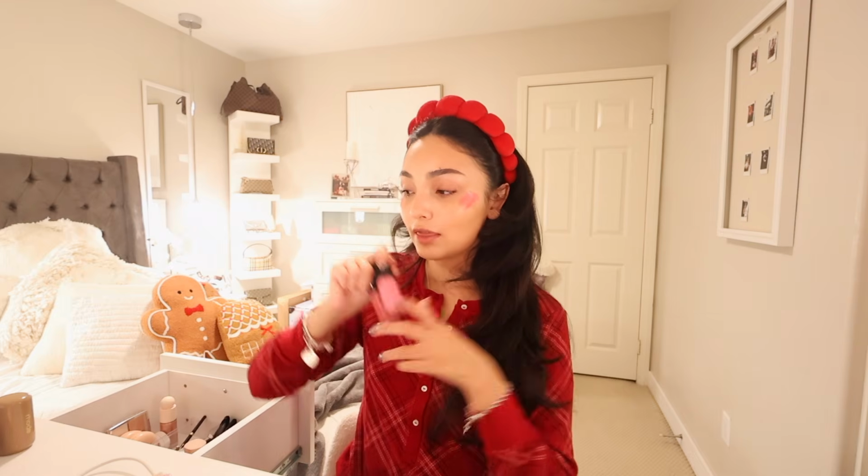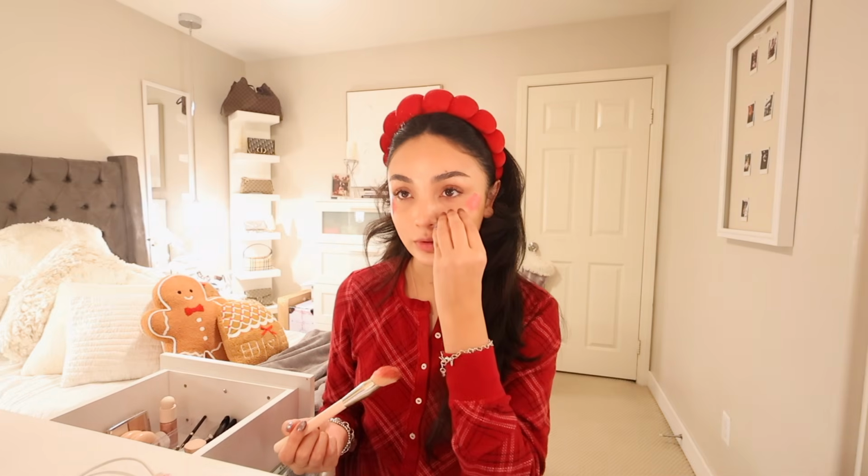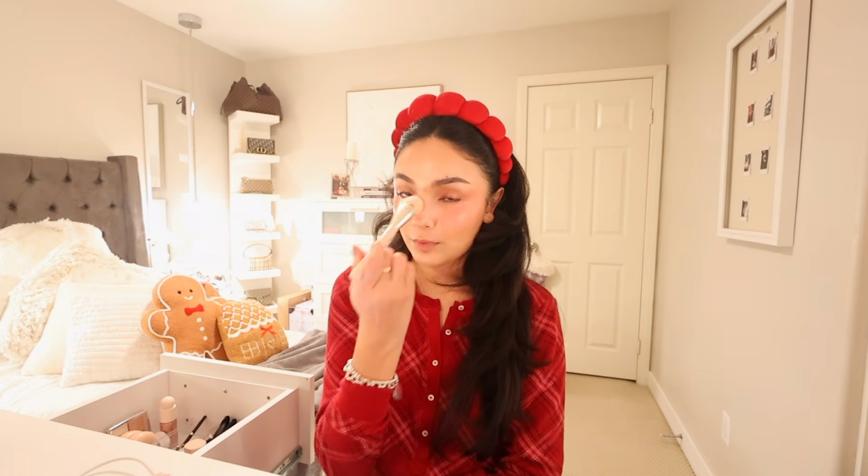And the difference from my normal routine with this look is that normally I try not to go so close to the apples of my cheeks. I try to keep it more up, but I'm not gonna be so scared to go to this area. This side I wasn't scared to go down because it's your face, you get to decide where on your face you're gonna get red. Now I'm gonna get whatever's left on this brush and put it on my nose a tad. I'm not scared of blush today.